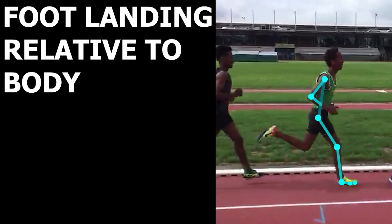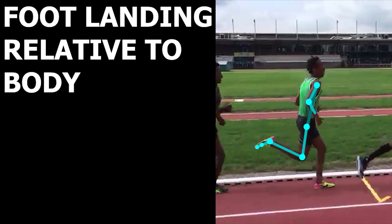Now, something I typically don't talk about as much is foot landing on the other side. From this footage, you can see that he seems to also present with landing in front of the body, but it's not too far where it would be considered overstriding. I just want to go over this briefly to show the importance of looking at both sides of the body.